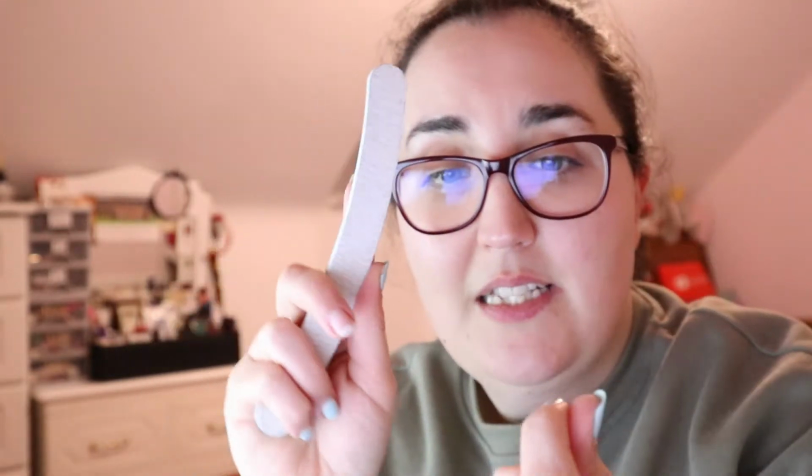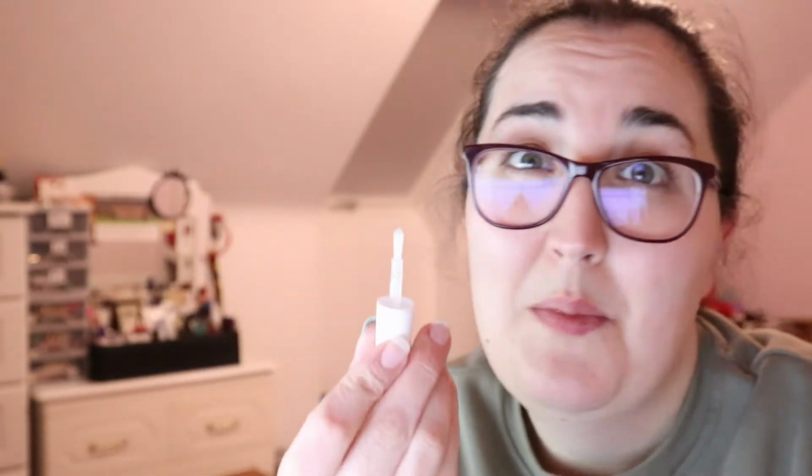So, you take your nail. This is an emery board. And you just take off that top layer, so you just take off the shine. And then I take this stuff. It's really thick. I thought it would be more watery. Maybe there's something wrong with it. Doesn't smell like anything. Probably shouldn't smell stuff like that, but hey.